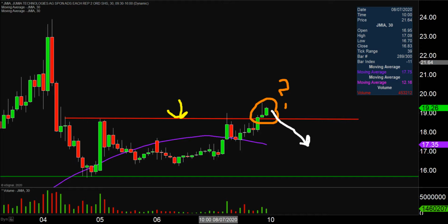Now, let me be very clear. I'm not saying that the price is going to roll back over. I'm not saying this is a fake breakout. I'm just saying that where the price is currently sitting right now, it's a more than valid concern to have that, yeah, it's broken out, sure, but is there any sort of true power behind it?